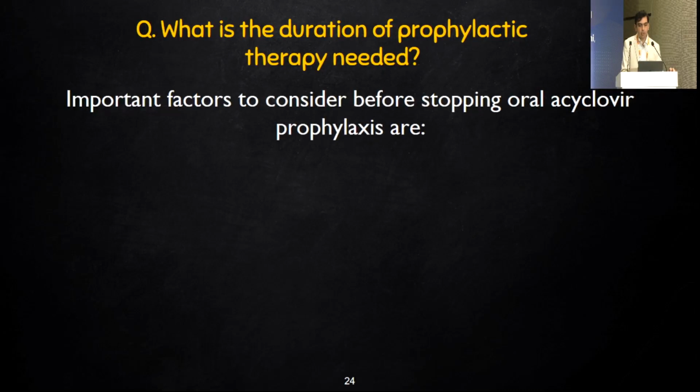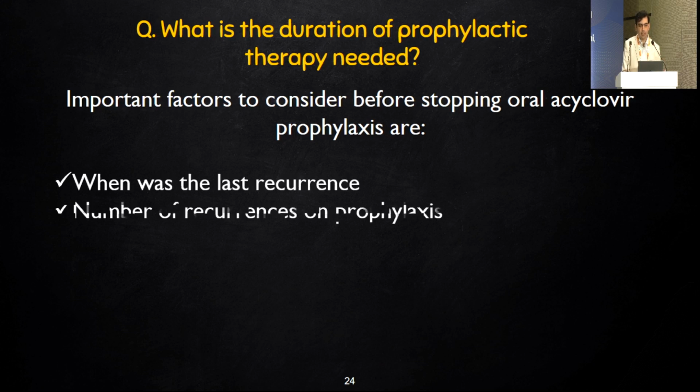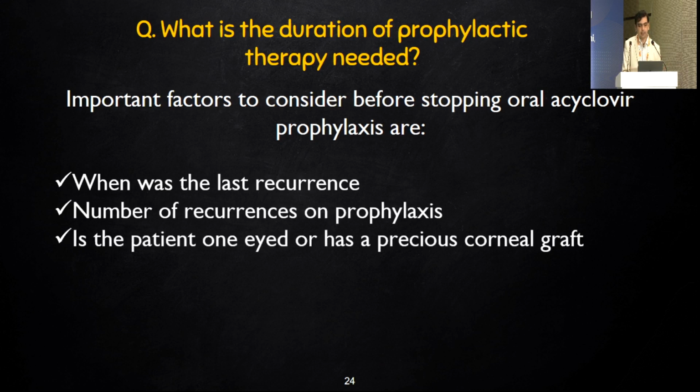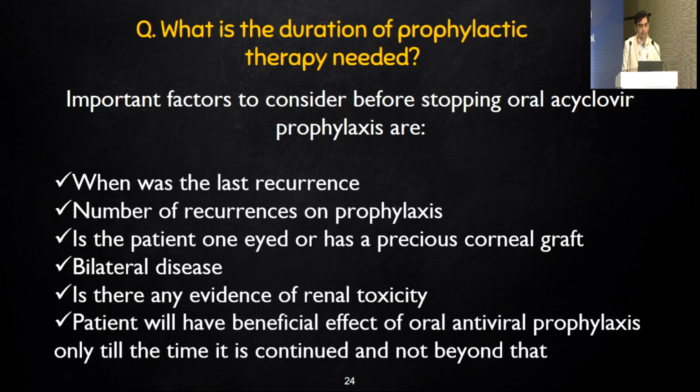So what is the duration of prophylactic therapy that is needed? How long should you continue the patient on acyclovir prophylaxis? There are many factors that you consider before stopping acyclovir prophylaxis. When did the patient have the last recurrence? How many recurrences has the patient had on prophylaxis itself? Is the patient one-eyed or has a precious corneal graft? Is there a bilateral disease in the patient? And is there any evidence of renal toxicity on renal function tests?